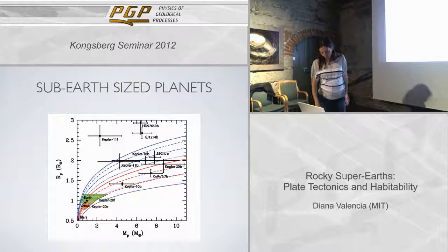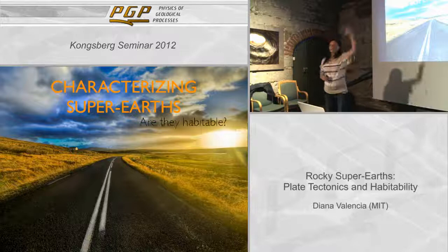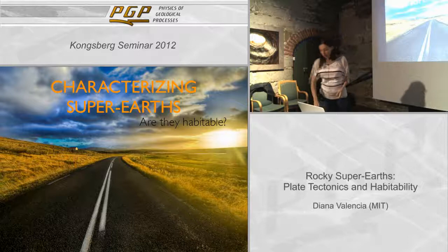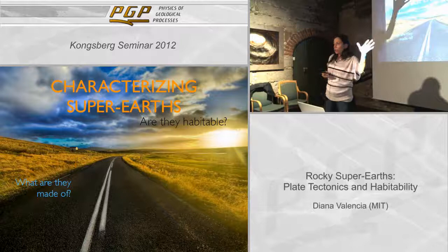So what are the things that we want to know about these planets? We want to know, obviously, as much as we possibly can, but one of the main goals is to answer if they are habitable. And for that, we need to answer a lot of other questions first. So that's our main goal. But the first thing we want to know is what they're made of. Are they, as I said, something closer to Neptune, or are they something closer to Mars or Mercury?